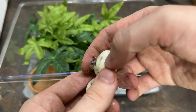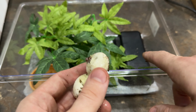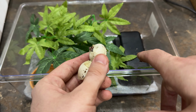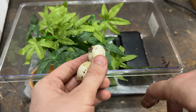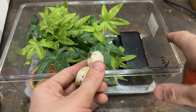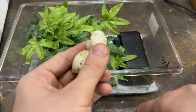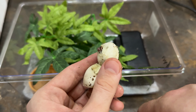Okay. So yeah, essentially they'll all go in this, and then I'll spend a few days keeping an eye on them, waiting for their first sheds, and then separate them out. Then I'll try and feed them once they're all separated, just because obviously you don't want one to eat faster than the other one wants that food, and you just end up with a little bickering. So yeah.